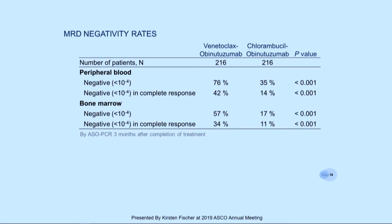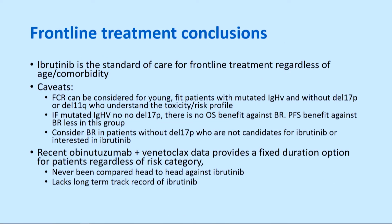But in looking back at that MD Anderson data as well as CLL-10 data, there may be a clear plateau in 50 or 60% of these patients. And even among these MRD negative patients, some of the work done at NCI is showing that there's still a high proportion that will eventually relapse. So maybe some of these venetoclax obinutuzumab patients will be cured, but it's probably not going to be the majority of these patients in the long run when we have longer term follow-up. So that can be an attractive option, particularly for a younger patient, if they understand the risk profile.